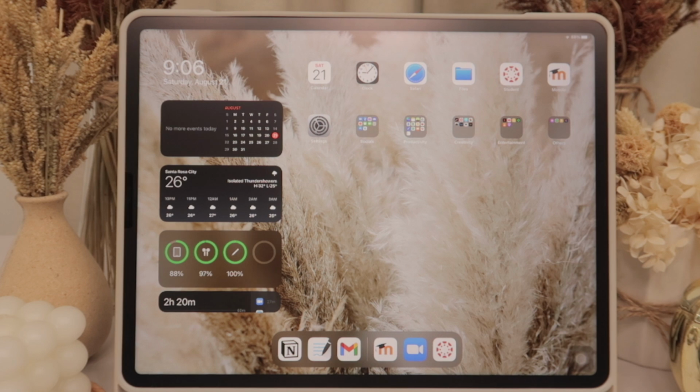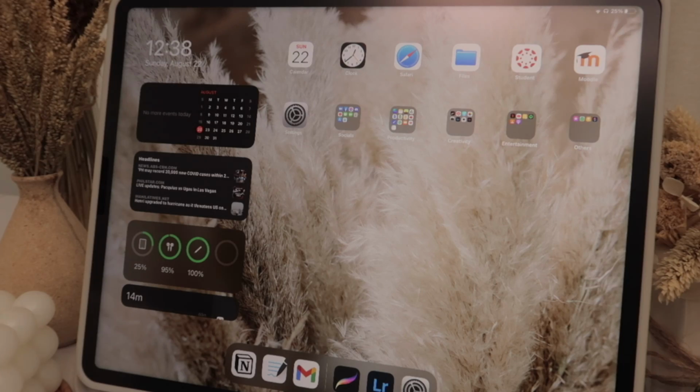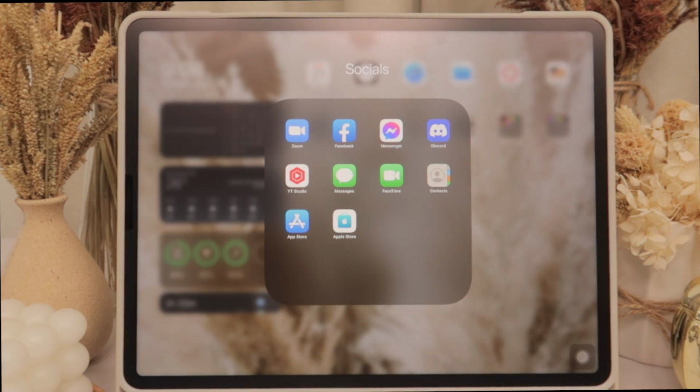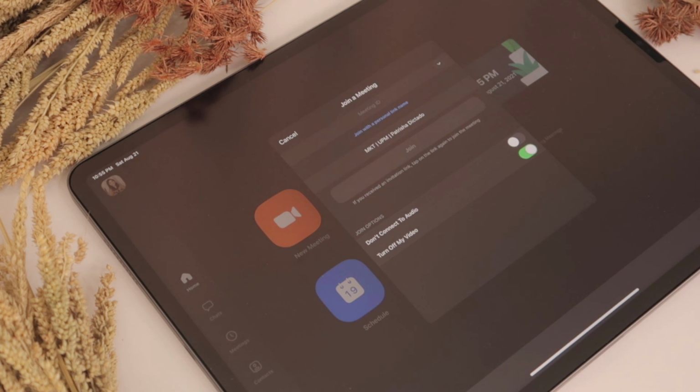I prefer organizing my applications into folders because a cluttered digital space can easily lead to a cluttered mind. Keeping applications into folders makes a world of a difference in your efficiency and work ethic. The first folder that I have is for applications that I use to connect with the digital world. These are applications that I use for messages, calls, meetings, and the like. Zoom is the primary video platform that our university uses for online classes.